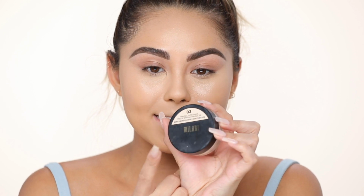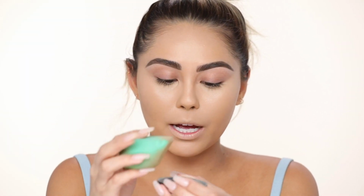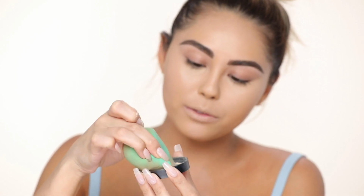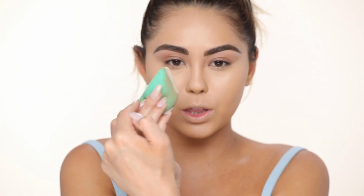and I'm gonna go ahead and set with this Milani Translucent Banana Setting Powder. So I'm gonna take my damp sponge and go directly into the cap of the powder. And I use the smaller side. There's a larger side and a smaller side that's flat on the Eco Tool sponge.